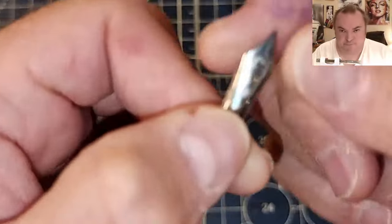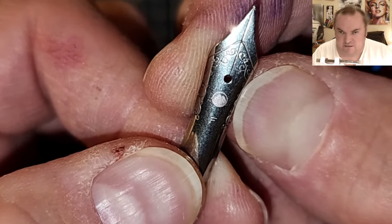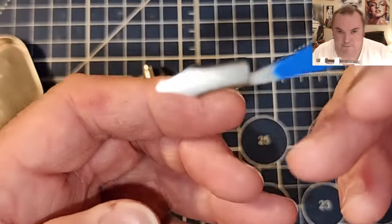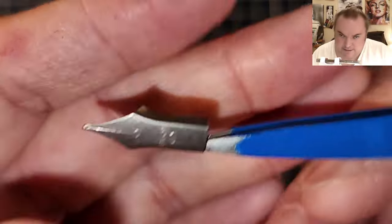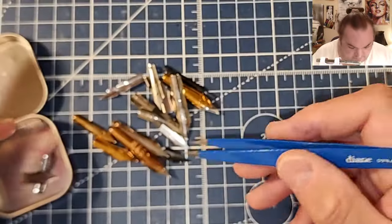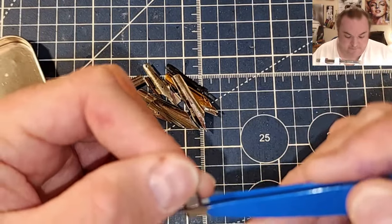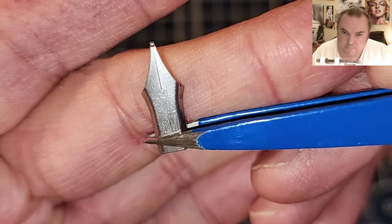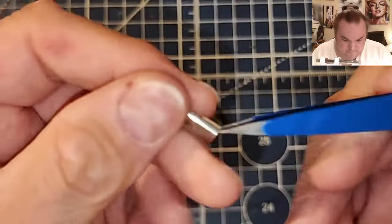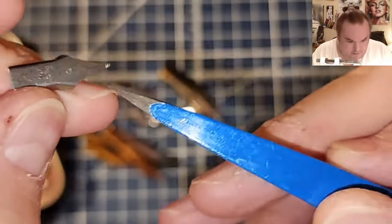What is this? This is a Monteverde fine number 5 nib. This is a Pilot fine nib. That goes on the Pilot Petite 1. This is a medium nib. Medium Pilot nib. This is crap.